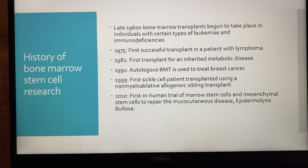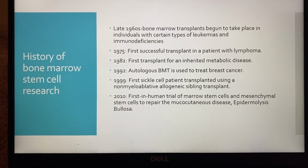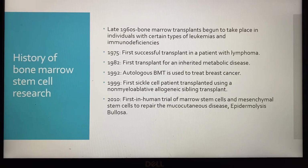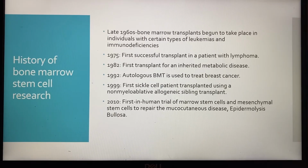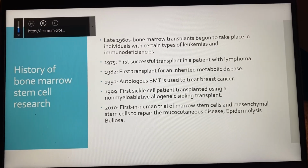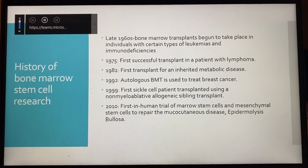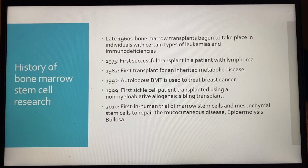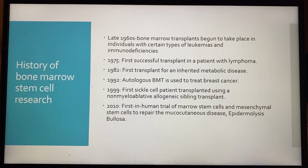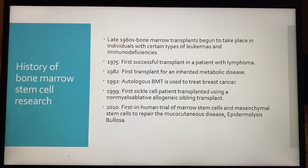So there's a decently extensive history of stem cell research and the advancements that have been made. Some of those in bone marrow include in the late 1960s, it was 1968, the first bone marrow transplant began and took place in an individual with immunodeficiencies. In 1975, the first successful transplant in a patient with lymphoma. In 1982, the first transplant for an inherited metabolic disease.